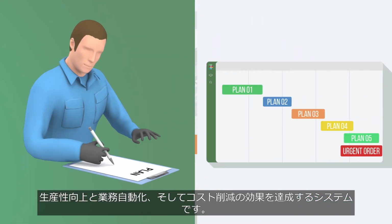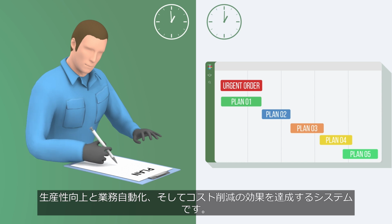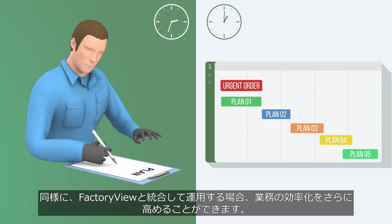This enables higher productivity, business automation, and cost saving. ePlan View can be combined with Factory View for higher efficiency.